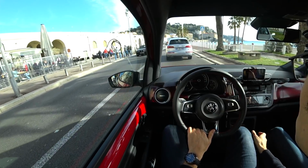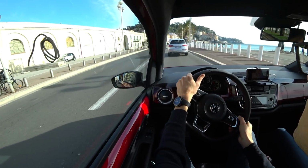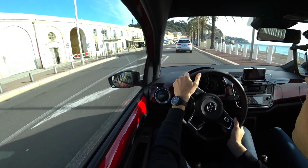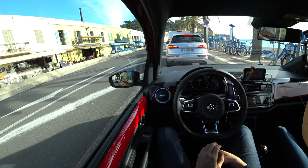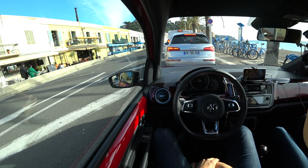But even if you're just going straight in the city, it's already a lot of fun. The steering wheel is very light, but still direct. See, I don't have to steer that much. Especially from this very short wheelbase, I get a direct response from the car too. So that's also, again, accounting for this fun feeling.